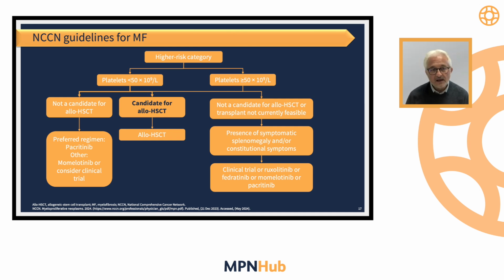If this is not the case, a higher risk category patient with myelofibrosis might be handled in different ways according to platelet counts, because the available options are different, particularly in the United States, not yet approved in Europe. Pacritinib is a JAK inhibitor that has been approved for patients with thrombocytopenia. Otherwise, the patient could also be treated with momelotinib. In case of platelets greater than 50,000, we have other JAK inhibitors, in particular ruxolitinib, fedratinib, or momelotinib. Pacritinib might be used only in special situations, and this is not actually the approval label. But in any case, these patients should preferably be considered for clinical trials.